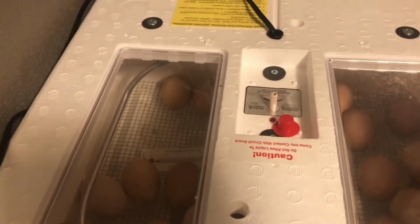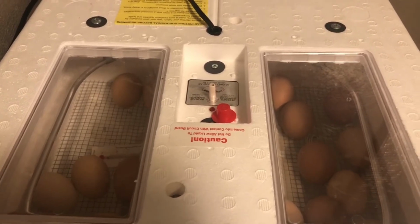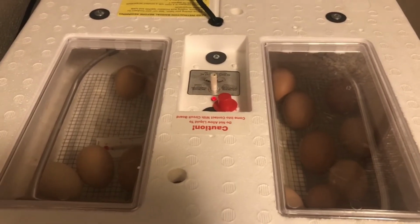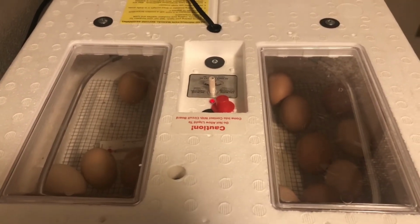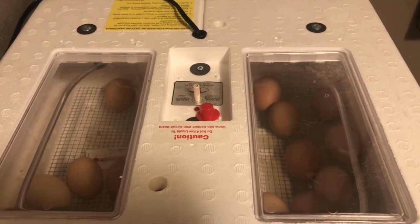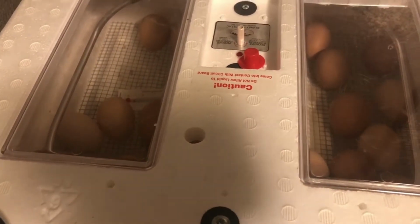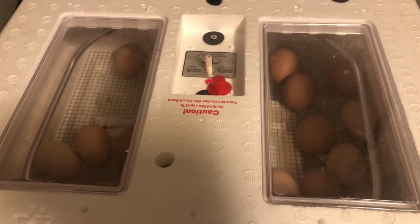I'll have to show you some of the ones from the last hatch that we had. My favorite ones, I think there was 2, maybe 3, can't quite remember, were a gray color, and they have changed a little bit. They're still the gray color, but their feathers on the wings are black. So I don't know if maybe the rooster that fertilized those eggs was Penguin, since he is a blue cochin, and that's where the gray comes from, or what.